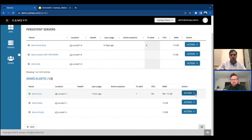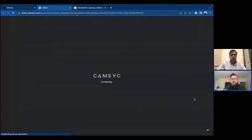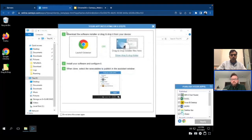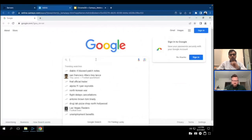So what I'm going to do is connect as administrator there, and you will see me logging into a Windows server. So we're going to be running the server OS, and what's going to happen here is I'm going to install the application right here in front of your eyes. And what's cool about Cameyo is it's really just 3 easy steps for that process. So you're going to bring your installer files. If you already have them, great, let's install them on the server. If not, we can just launch a quick browser. And I'll do Notepad++ just to make it real easy for me.